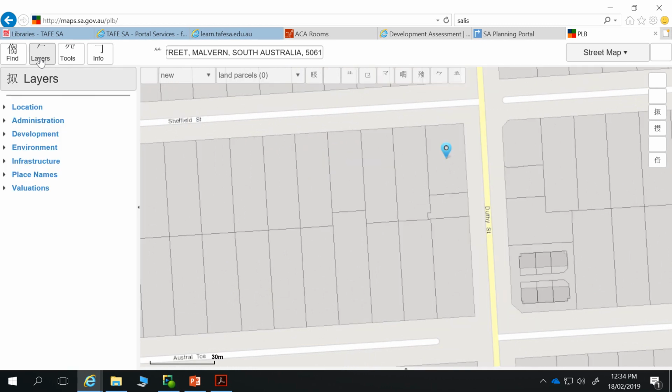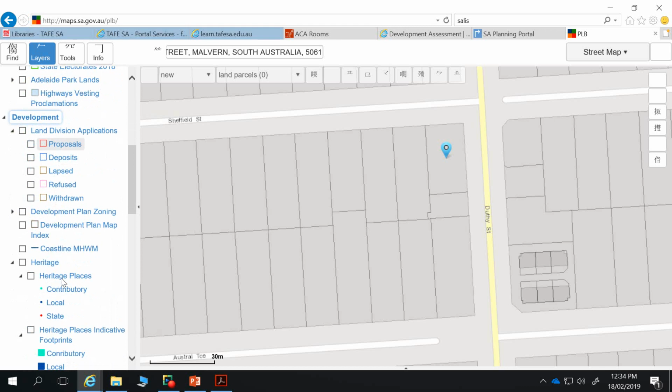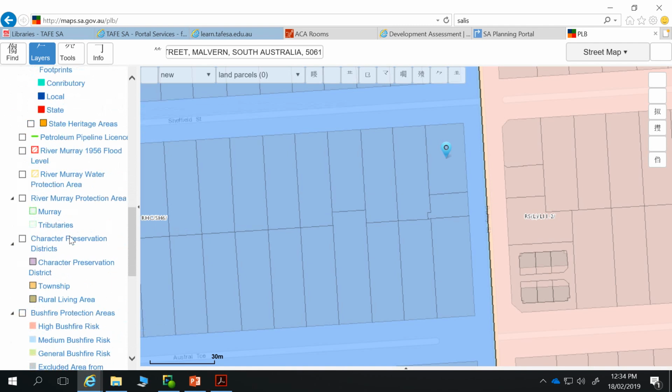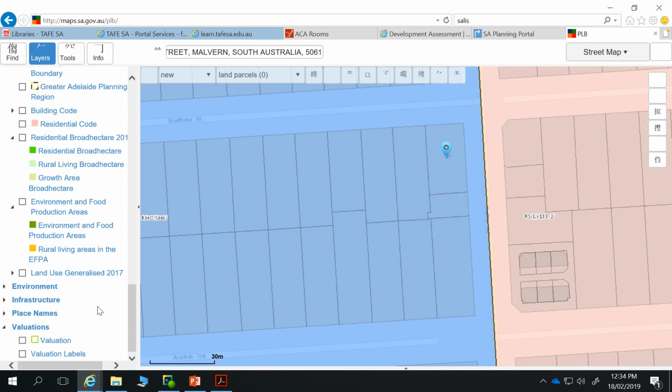Within that, you can choose to have, let's go to administration, various different checkboxes. Development plan zoning. So RHC is H6, so we're going to have to go to the appropriate council website to see what that zoning relates to. But yeah, probably a lot about. I'll just get into this quickly.